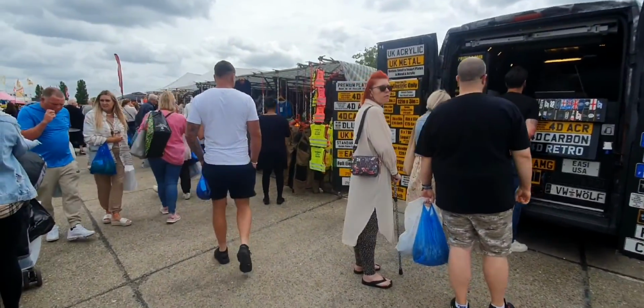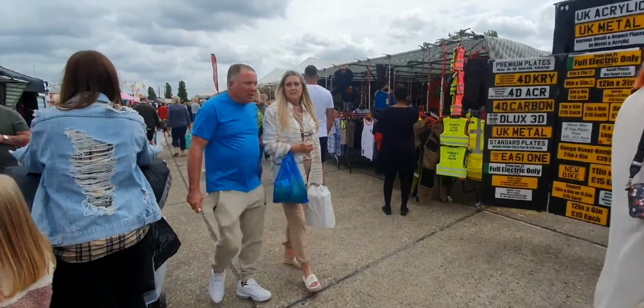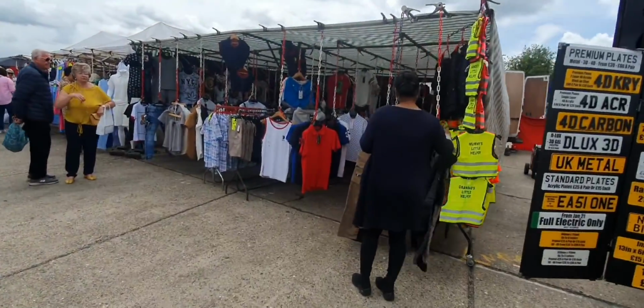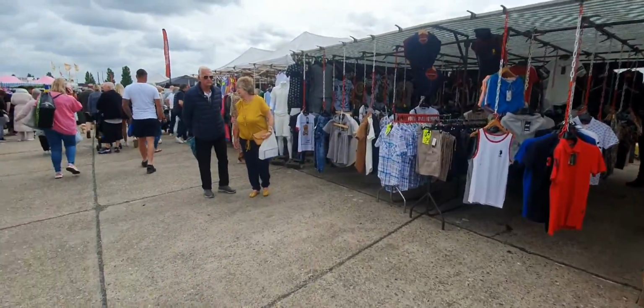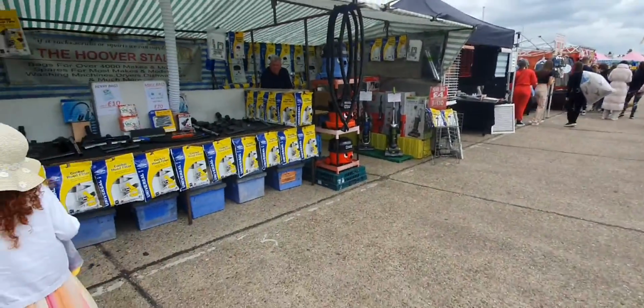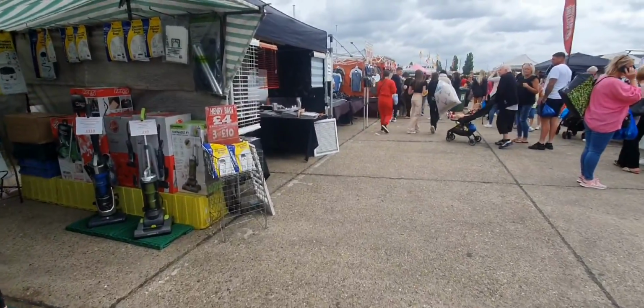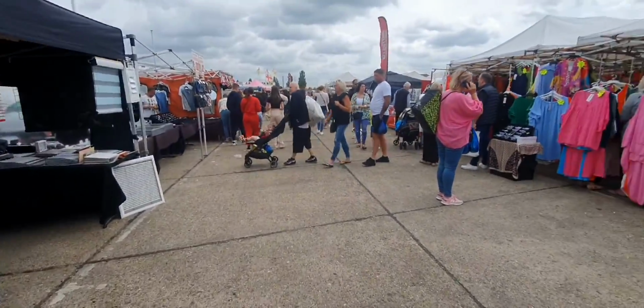Handbags and another number plate person. So there's two number plate people in the market, and they'll both do a variety of whatever style number plate it is that you're looking for, and they will also advise you as to whether they're legal or not.